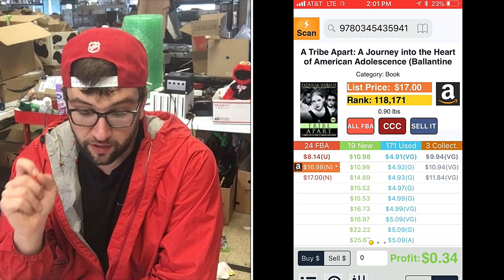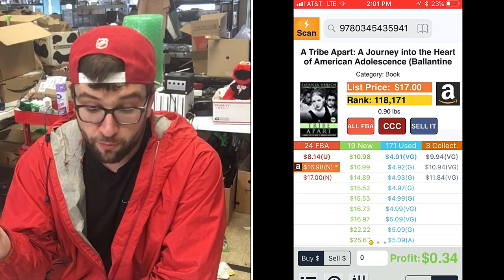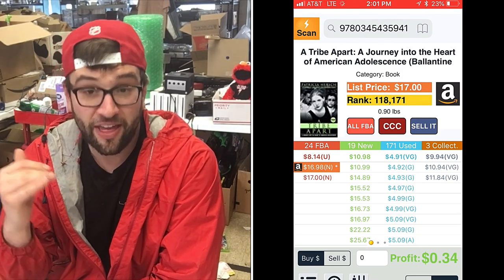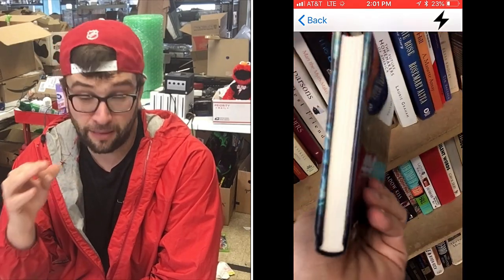This book right here, A Tribe Apart, I like this book. Low sales rank, the new buy box is at $17, that 814 book is going to get cleared out soon. I'll sneak in around $15 and I'll probably sell in a few months.